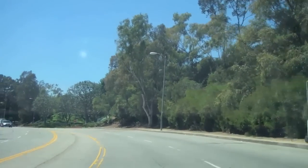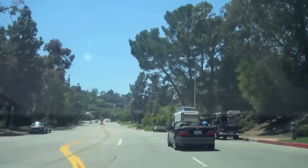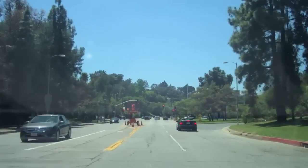One of the few moments when Mulholland is two lanes and I'm about to get passed by a blonde in a Mercedes. Look at her go. For the record, she is, of course, obeying the speed limit. Where we are at is Beverly Glen and Mulholland.